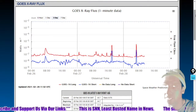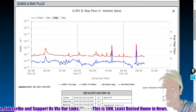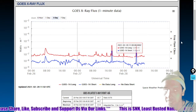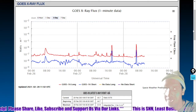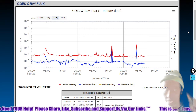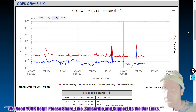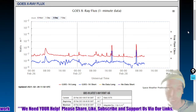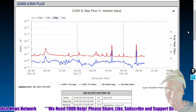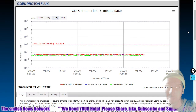So here is the solar flare profile of the past 3 days. And you can see 2 mid-level C-class flares here. That last one was a C3.9, and that's the largest solar flare we've seen for quite a long time. I don't know exactly how long. And once again, to quote Einstein, never memorize something that you can look up. Your brain has limited space, folks.